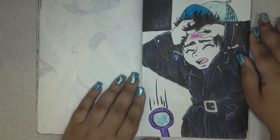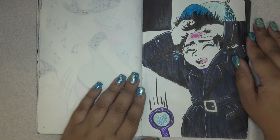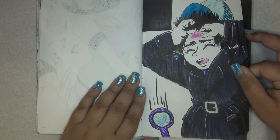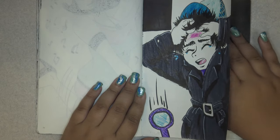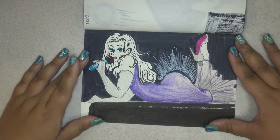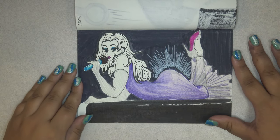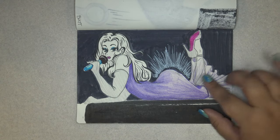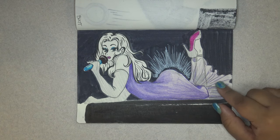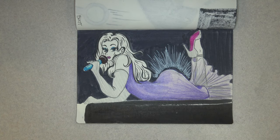That makes me sound like an awful person. Anyway, and last but not least, we have butt, which, again, this was another one, like, why? But why, though? Why did you decide this was a good body part to showcase? So we have a lounge singer laying on a piano, as is a stereotypical kind of thing. And, well, she has a curve here. And yeah, that's all I have to say about that, really.